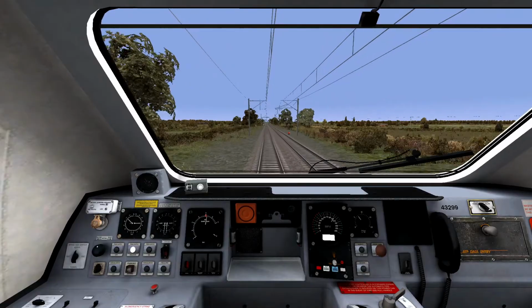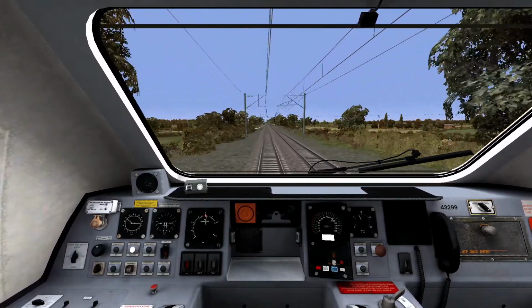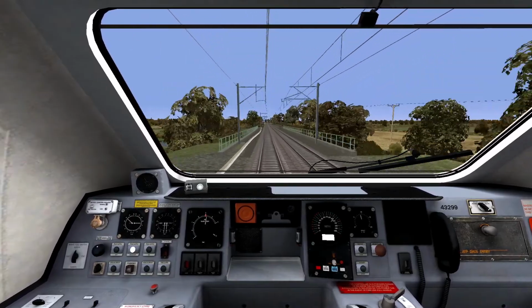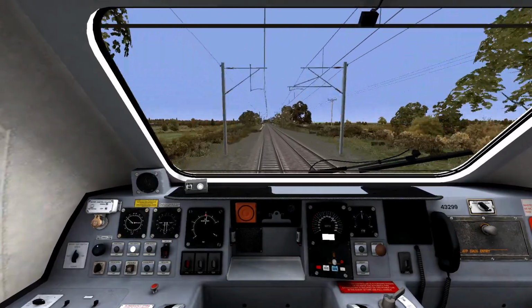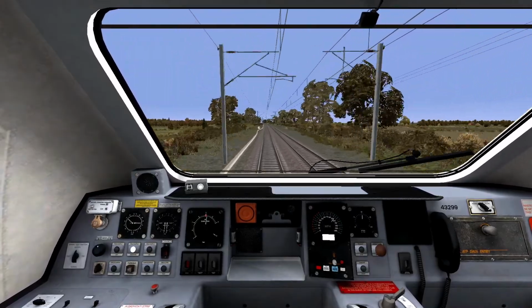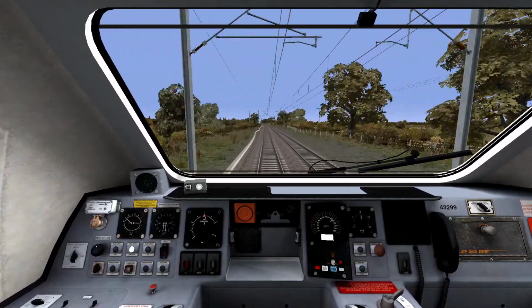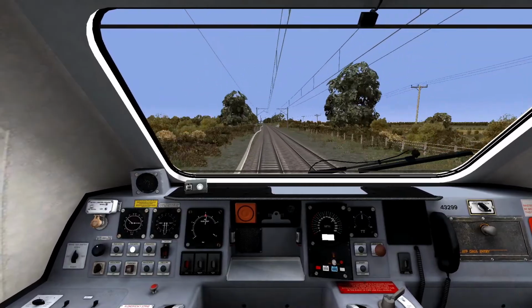Try and bring our speed up so we're not late. Yeah, we dropped to like 95 miles an hour. The thing about modern trains, like modern EMUs, is that they accelerate instantly. You don't have to wait for the engine to build up. Well, obviously, it's an electric train.